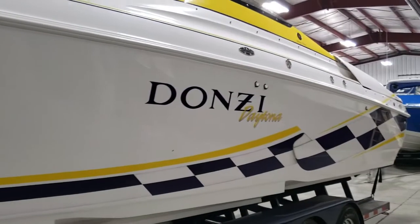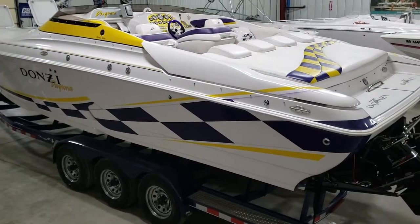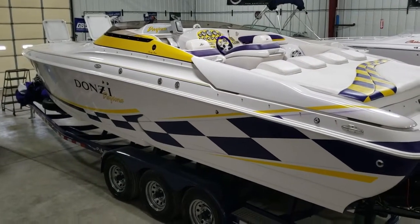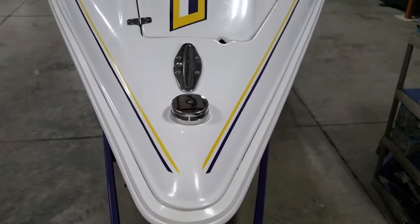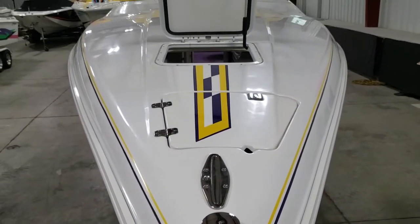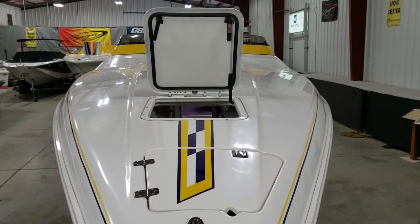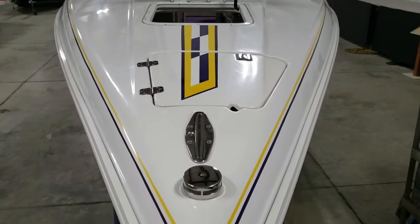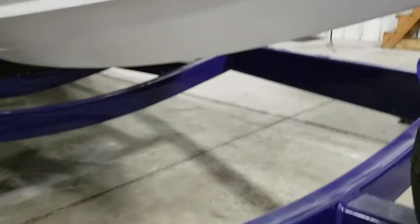Small chip. And a small little fade area right here. Other than that, again, paint work very, very nice. Super nice profile up here. Deck doesn't show any fade. Has an anchor locker, two hatches. Bottom super clean too.